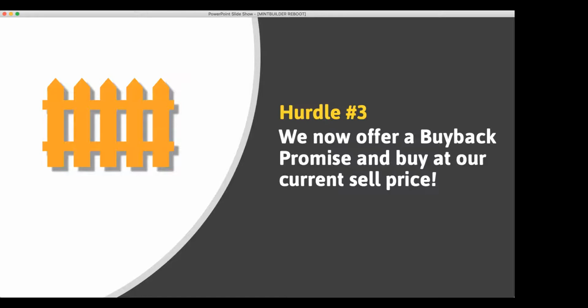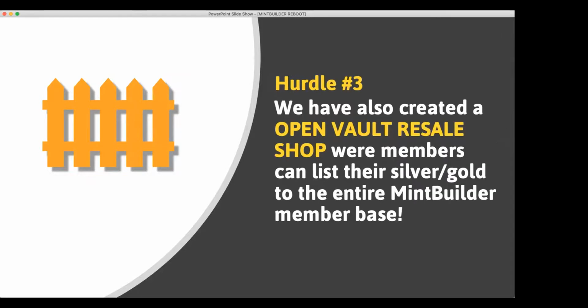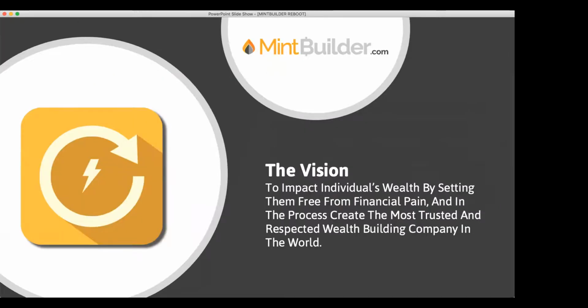Let's say you go in, and take some of those coins I was showing you earlier, that Morgan coin we were selling for $117. We're selling for 117, and they say, oh, I just need the cash. And let's say we're still selling for 117. They sell it back to us, and we'll pay them the full price that they paid for it, 117. Also, we're offering something even more tremendous. This is revolutionary. I'm going to show you when we get on there. It's called the Open Vault, and I'm going to talk to you more about it in a second.